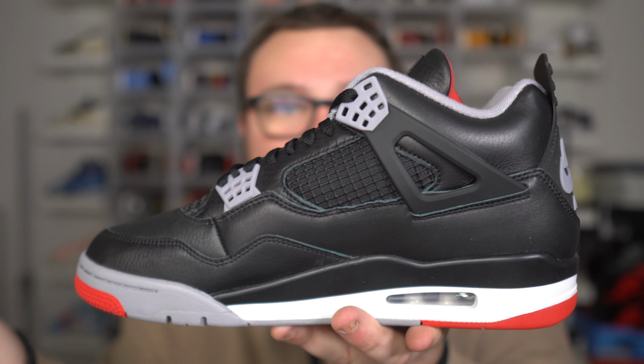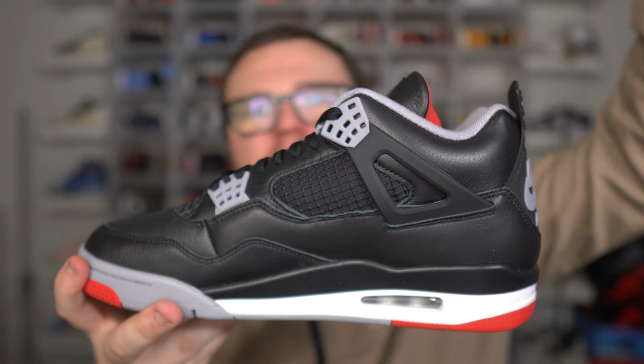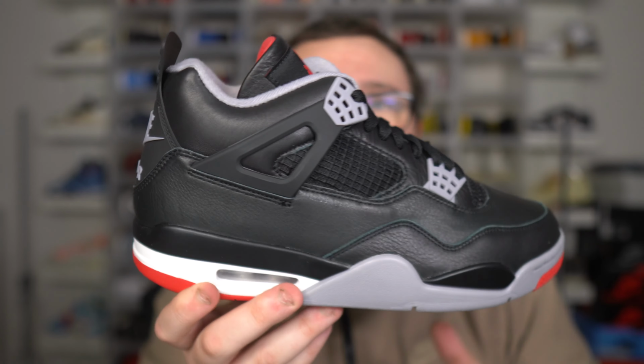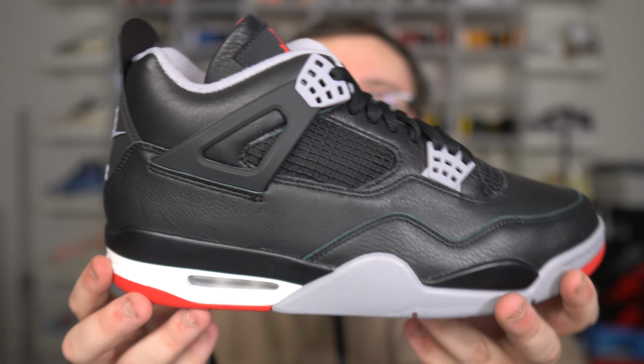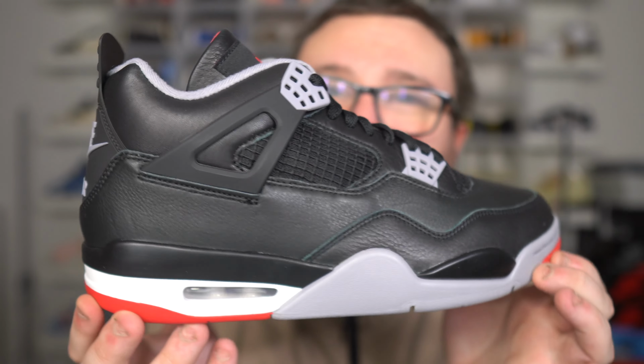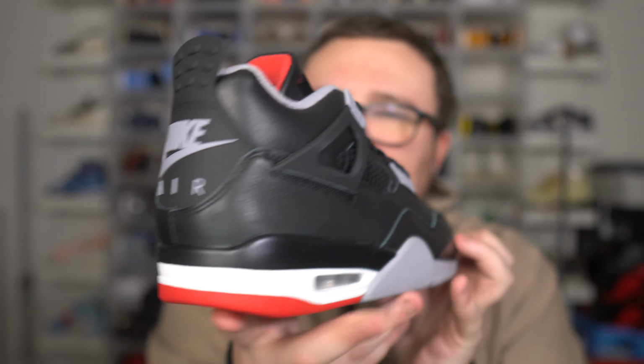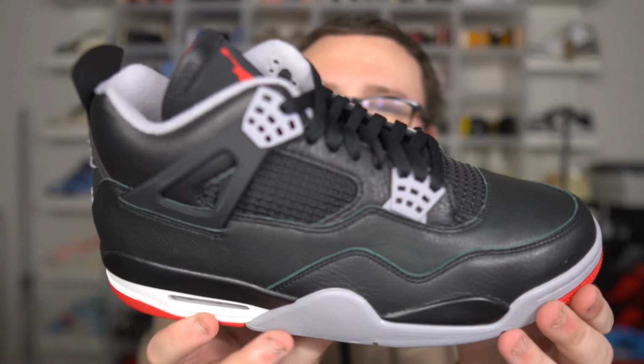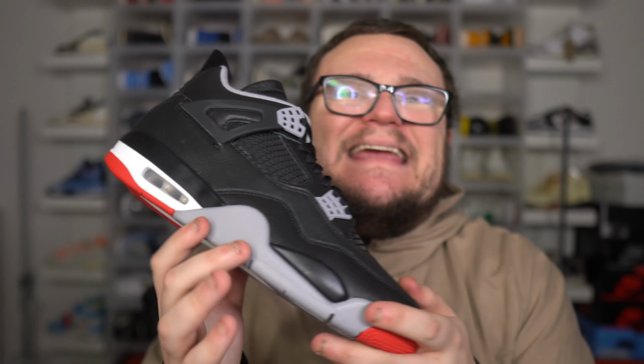There's a lot of fakes out there way before this sneaker was even thought of with Jordan Brand. A lot of fake companies were making Bred 4s with leather. A lot of customizers were doing it. Nike, we see you. We know what you did. We know where you took the inspiration from. It's very, very obvious. They, honestly, in my opinion, took the easier route.